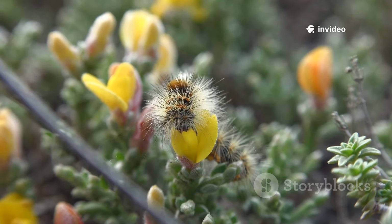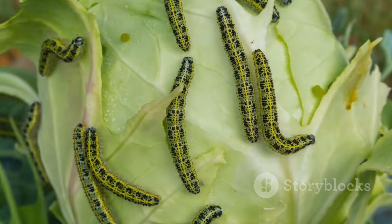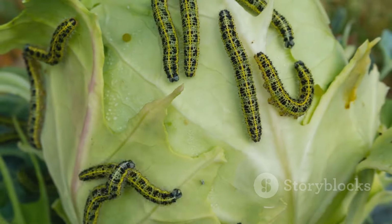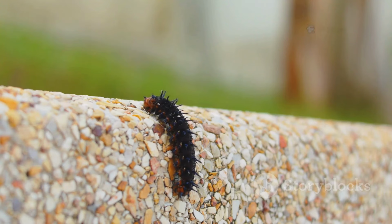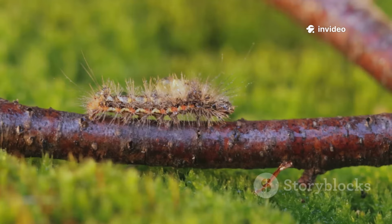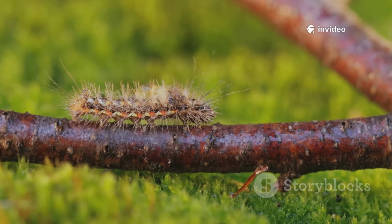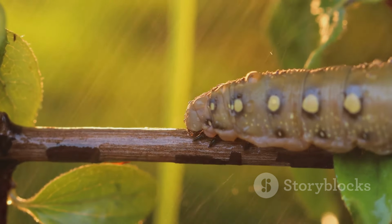From fuzzy caterpillar to elegant moth, the yellow woolly bear's journey is remarkable. Its adaptability and diverse diet make it a true survivor. We've debunked myths and explored the moth's unique features. Even common creatures have complex, fascinating lives. The yellow woolly bear is a perfect ambassador for the insect world. Its life cycle is a lesson in metamorphosis and adaptation.